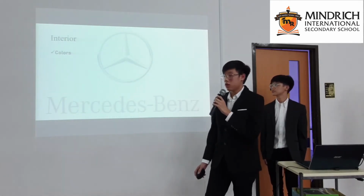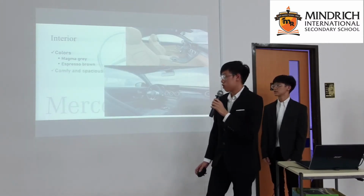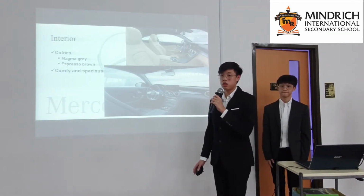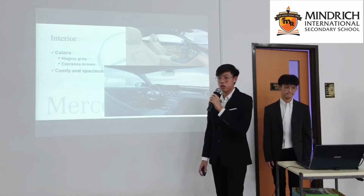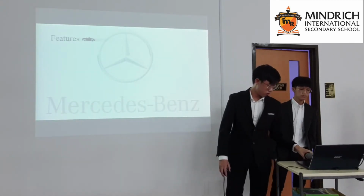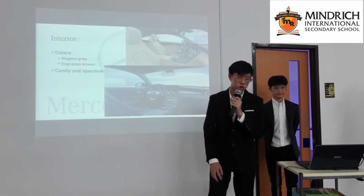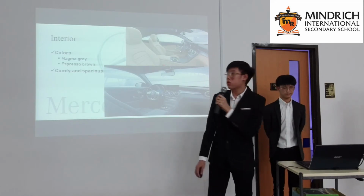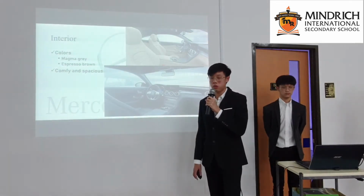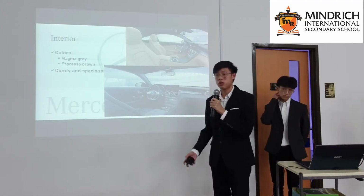Moving on to the interior, it comes in 2 colors, magma grey and espresso brown. Compared to our direct competitors, the C-Class Coupe is considerably more spacious than other cars, making it perfect for short and long distance travel, whether it be to your local coffee shop or to, per se, a meeting in Johor.